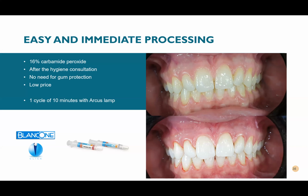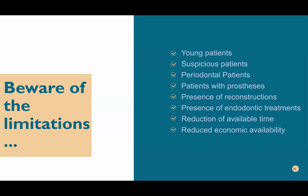I was impressed because that showed it is a less invasive treatment that can be used with a lot of patients that never had whitening, or that started a whitening but didn't finish because it was really painful. Now I can advise them to use the click because it's fast, it's cheap, and it's natural. You can see in this smile, it's natural at the end of the appointment.